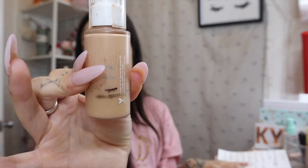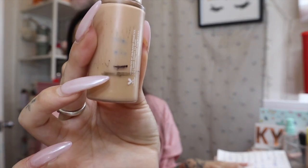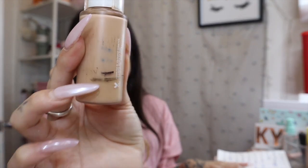Next up is my ColourPop foundation, and I use this a total of 7 times. Guys, we're getting so close to the very bottom. It feels so light, and I can just feel it being almost done. So yeah, that was my last mark. That was my last mark that I made in January, and I'm positive it's way lower than that. But we're just going to keep using it and hope that it is done soon.